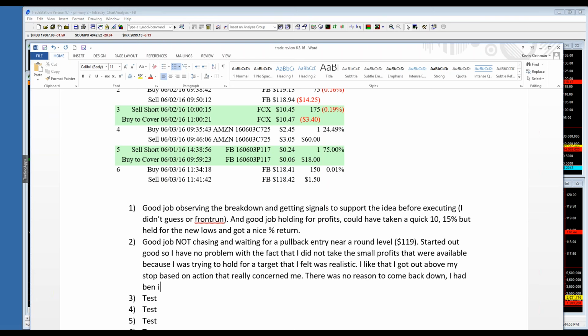I had been in for 10 minutes, so I'm allowed to make adjustments based on my rules that I have for myself. And these are rules, by the way, they're written down. They're written down on my desk, and I have them. So when I say rules that I have, they're legit. I'm not just talking off the top of my head.